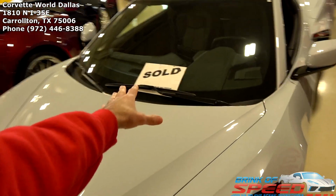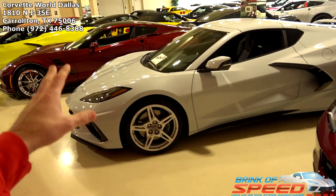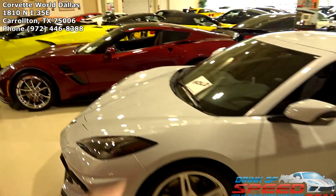I can't show you every car that's in here, so I'm going to show you the C8s that they currently have right now, and then I'll take you around and show you my favorite C7s that they have in the showroom. Anything with a sold or hold sticker, I'm just going to show you briefly. It's a ceramic matrix gray Z51. I think this was here last time I was here. They still have it, but it is sold.